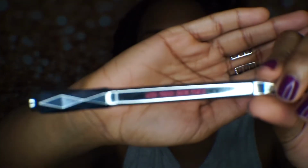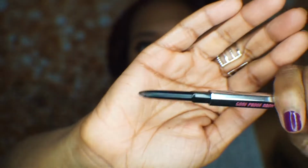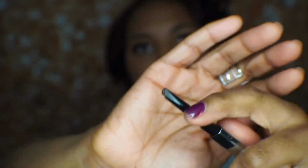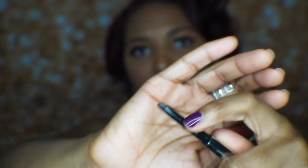Anyway, so the first one is the Goof Proof Brow Pencil by Benefit. I'm in the shade number 4. What I like about this is that one end has the spoolie and the other end has the pencil, and it's a retractable pencil and it's angled. What I do not care for is that it's so thick that it gives you a thick line when you're trying to outline your brows.